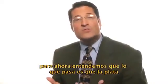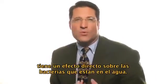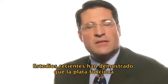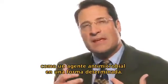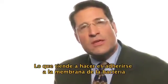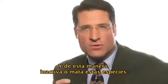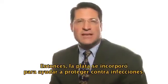But now we understand that what was going on is that silver was having a direct effect on the bacterial count in the water. It was also protecting against protozoal infections, fungi, and also viruses. Recent studies have shown that silver functions as an antimicrobial in a certain way. What it tends to do is attack or adhere to the membrane of a bacteria or the cell wall of a fungus and actually inactivate or kill those species. So silver has been incorporated to provide protection against infection.